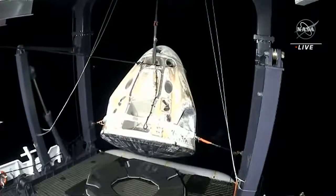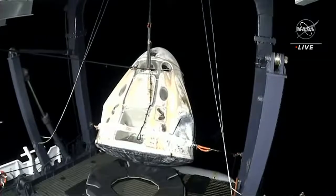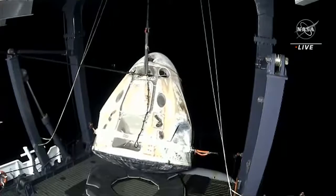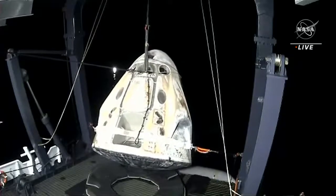And just an hour ago, this capsule had just completed the deorbit burn and was still in space, and now is being returned to Go Navigator. The first time for these crew members to be on Earth in almost 6 months.